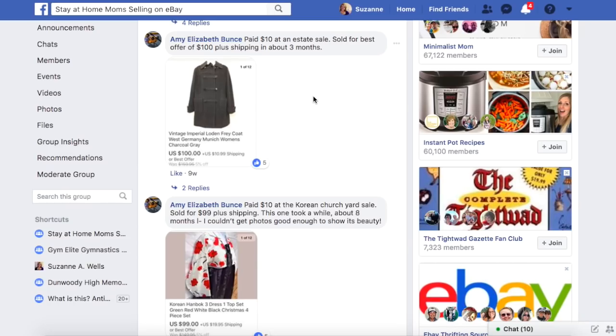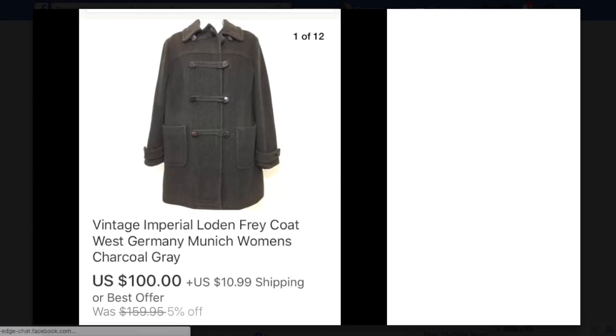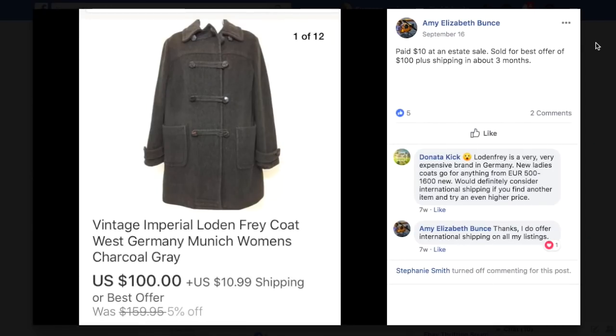And then we've got Amy again, paid $10 at an estate sale, sold for best offer of $100 plus shipping in about 3 months. So this was not as quick of a sale, but worth waiting for. This is a vintage Imperial Loden Fry coat, West Germany, Munich, charcoal gray women's, $100. She took an offer of $100 even. And Donata here is telling us that Loden Fry is a very, very expensive brand in Germany. New ladies' coats go from anything from euros 500 to 1600 new. Would definitely consider international shipping if you find another one and try an even higher price.